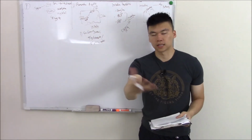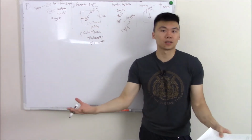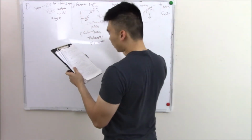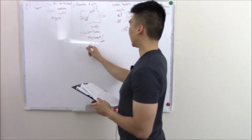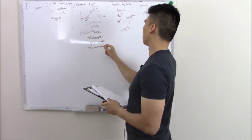Will it work in type 1 diabetes? Do you have beta cells in type 1 diabetes? No, they're autoimmune destroyed. So this won't work in type 1 diabetes. Some side effects: it can work a little bit too well. It can suck in a little bit too much glucose. You can have weight gain. So, side effect, weight gain.